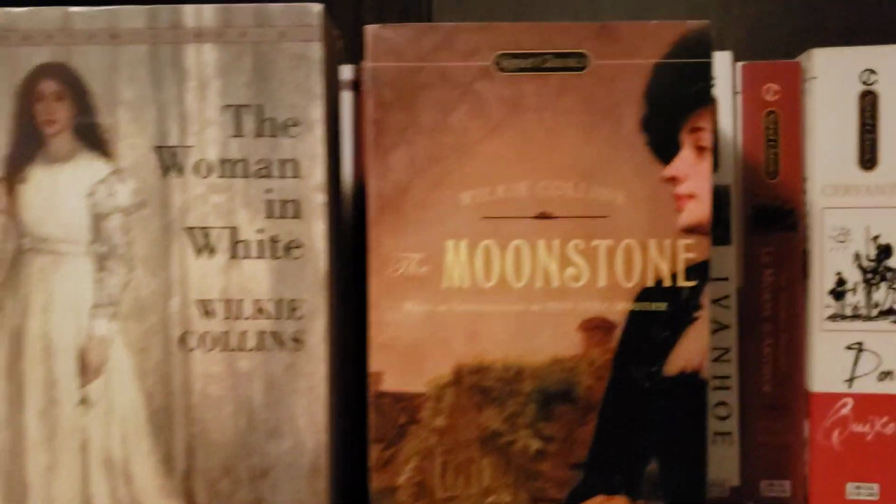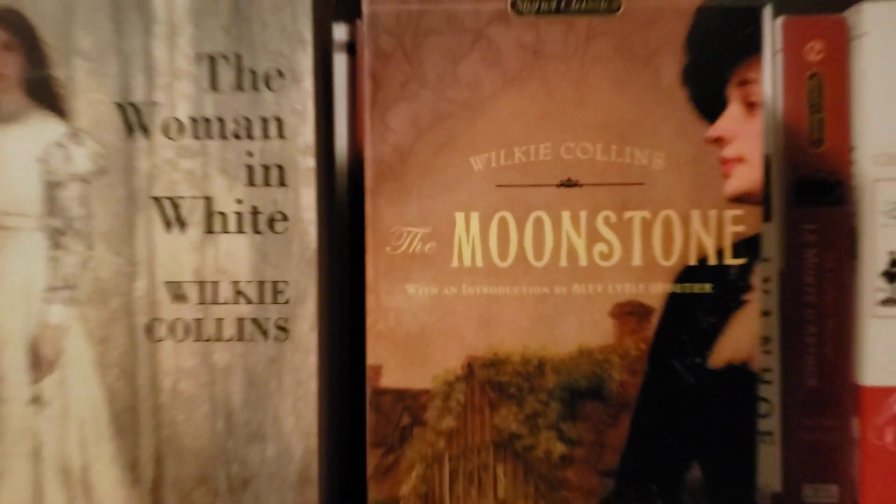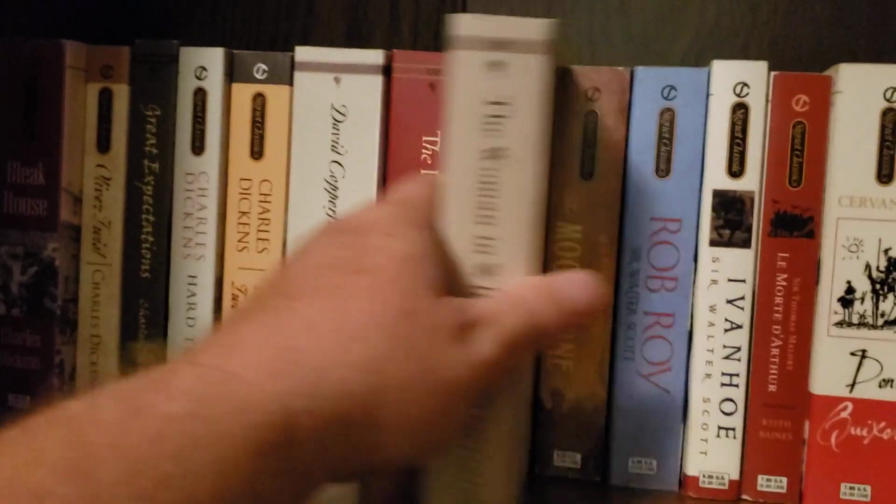Also by Wilkie Collins, we have The Moonstone, which also has a great painting, but this is a Signet Classic paperback. So I really like Wilkie Collins. Wilkie Collins and Charles Dickens were contemporaries and pretty good friends. For my money, though, Wilkie Collins was the better writer and better storyteller.